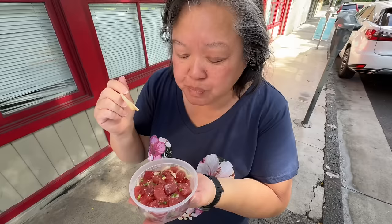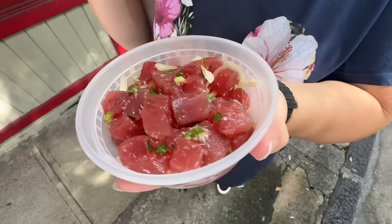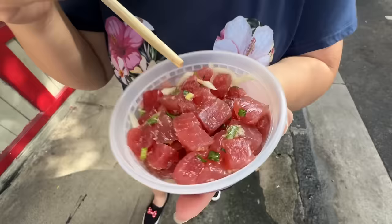Mmm. Perfect amount of ginger. You don't get that spiciness from the ginger. You can taste the ginger, you can taste the onion, and the fish is extremely fresh. This is delicious. This is gonna be easy to eat.